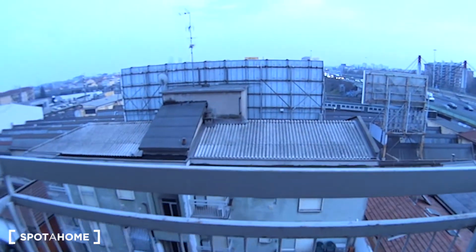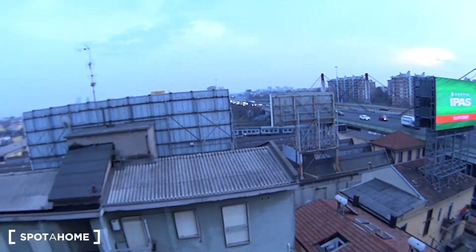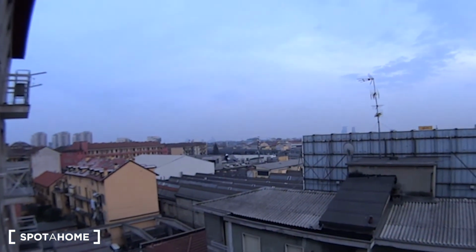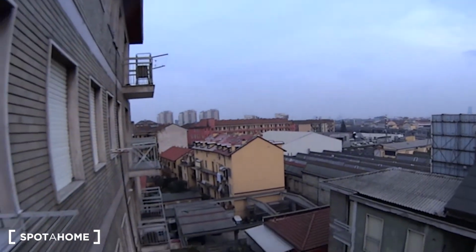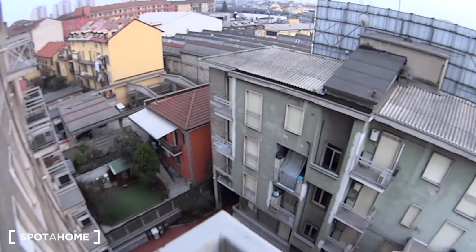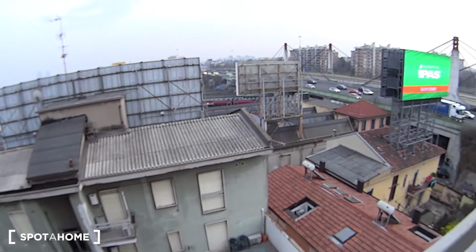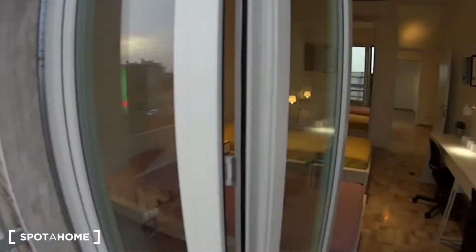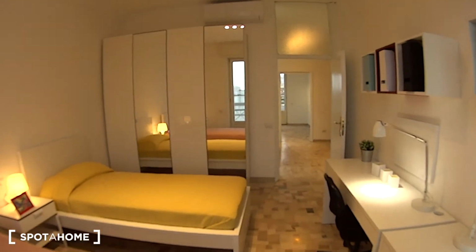So we're directly overlooking Viale Certosa. The train station is right over there, we can actually see it, and that's from where you can catch the Passante train line, which goes all the way till Cadorna, so it's a direct connection to the city center. Or if you're coming by car, this is a direct connection to the Tangenziale Nord.